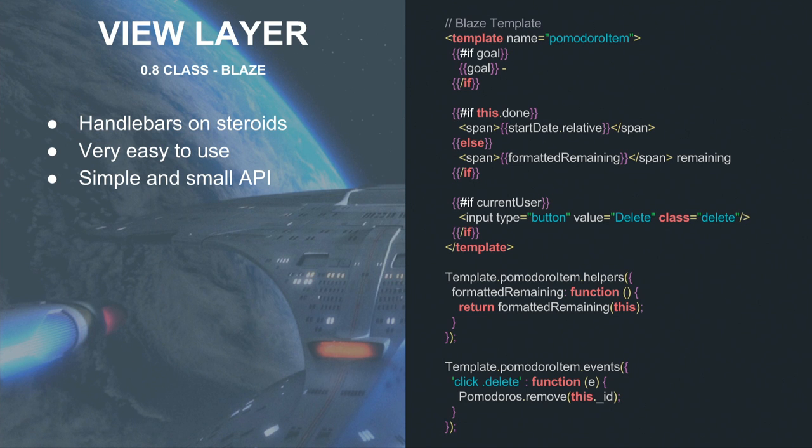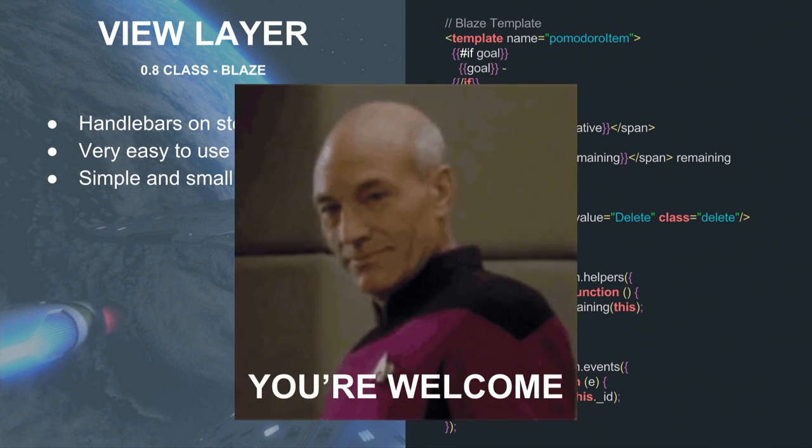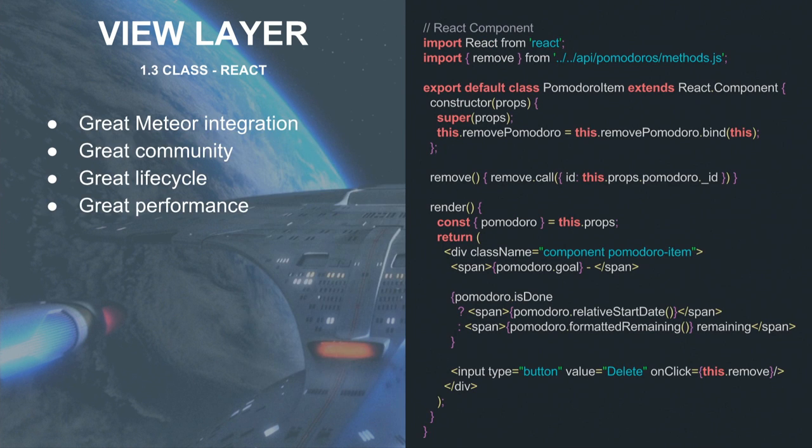I think we have to attribute a lot of Meteor's initial success to how well the view layer was handled, and also that was a technical feat because React wasn't around, you know, and so that was huge. So we love it. It was easy. It was powerful. The API was amazing. Yes, Jean-Luc. Thank you.